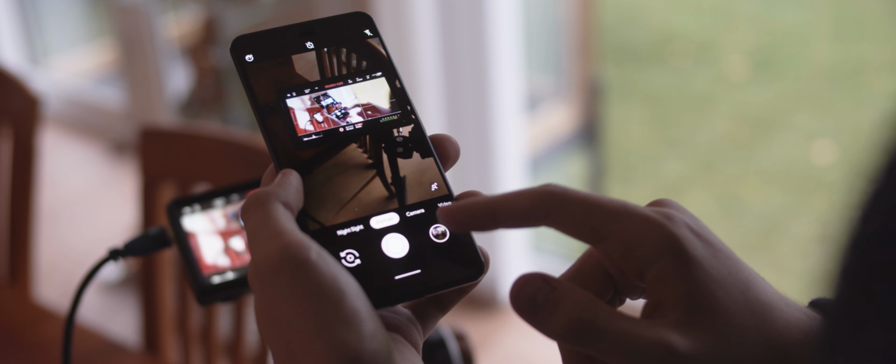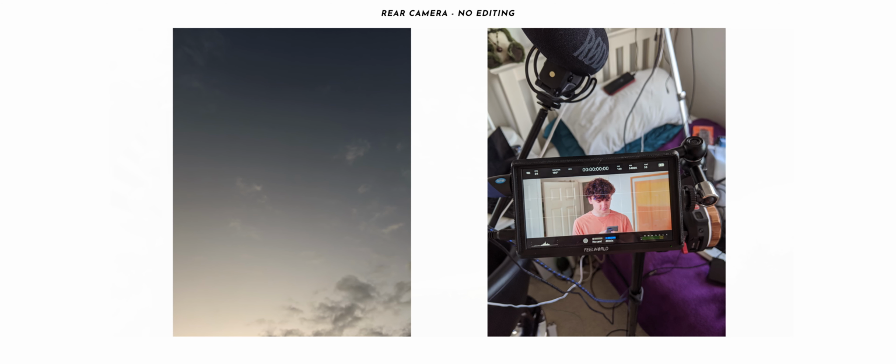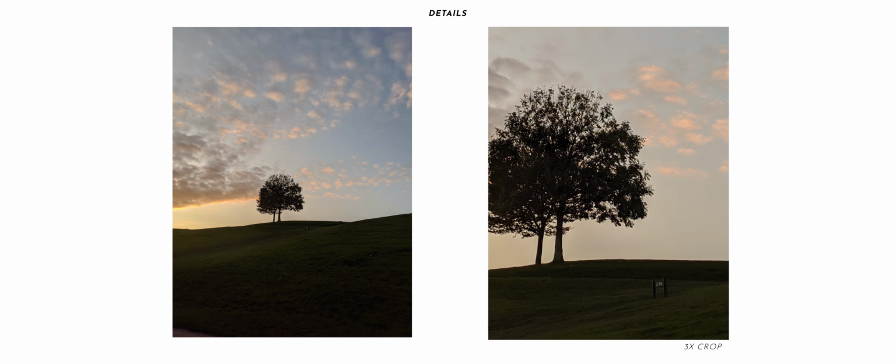A Pixel is the only device that I've used that consistently takes an impressive photo no matter the lighting conditions. There's a perfect balance of vibrancy and saturation without any editing, and it doesn't fail to disappoint with each shot. Here's a few examples of photos that I've taken in the regular camera mode with no editing applied. In portrait mode, things get seriously impressive.